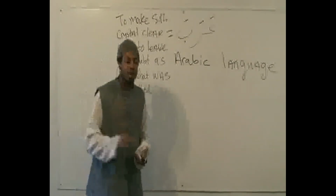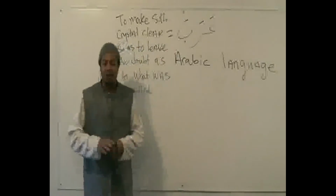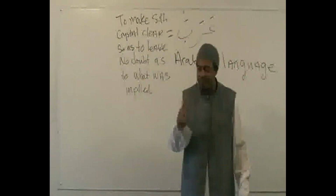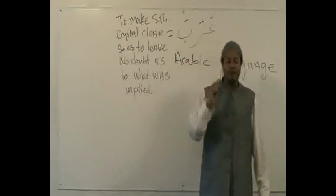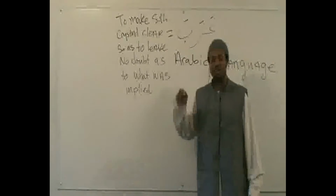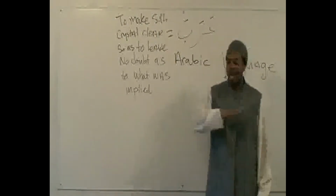The people of Tawheed, the scholars of Tawheed, have already proven that every deviant group first deviated in a mistake in the language. A linguistic mistake was their first mistake. Every one of these deviant groups.